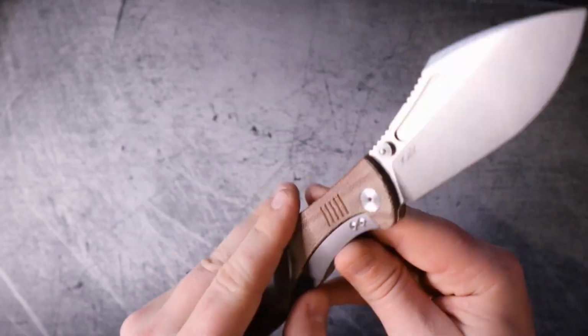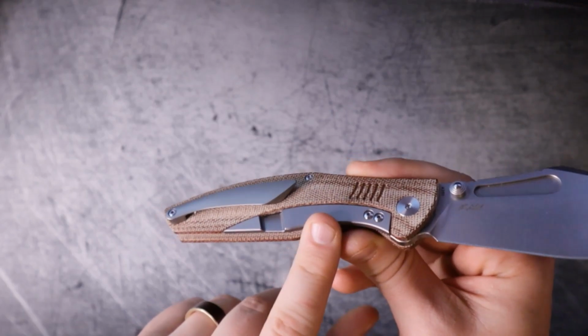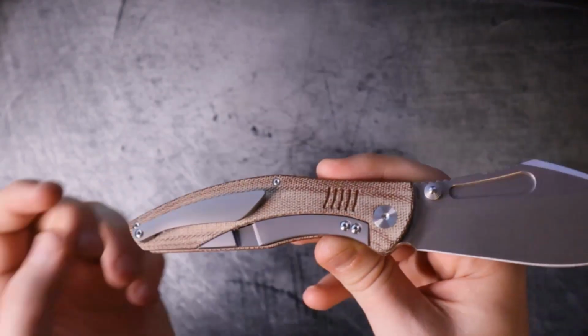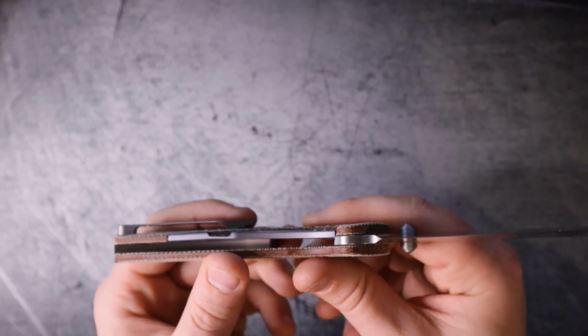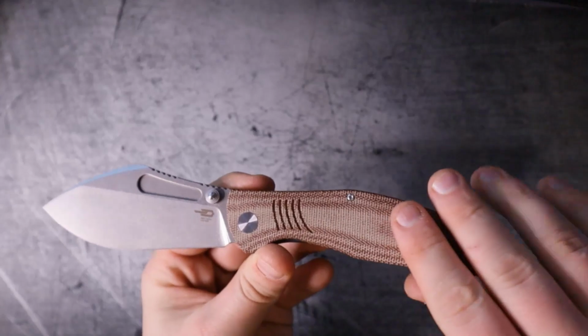But then you flip it over here and you see the titanium pocket clip and you see the titanium frame lock with the steel lock bar insert and over travel stop. And that's when you start to realize this is indeed a titanium frame lock, but they put a handle material that's more user friendly on the outside.